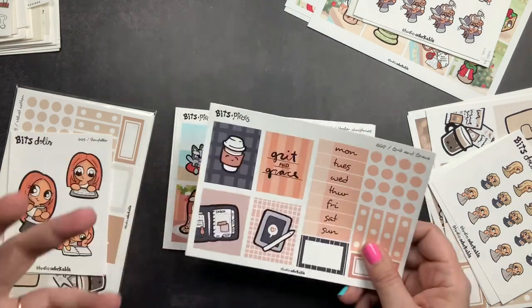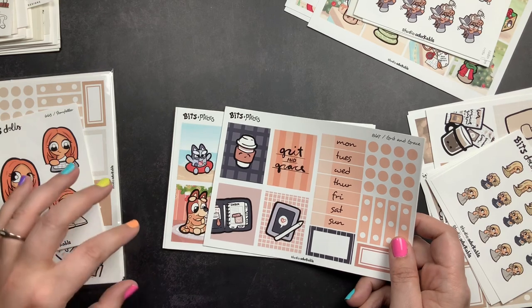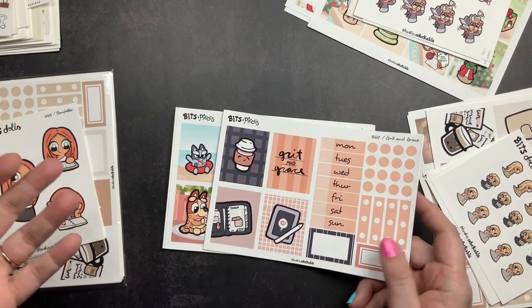I've actually been buying sticker kits. I don't know why. I'm not a huge fan of sticker kits, but some sticker kits just look so cute when other people use them.